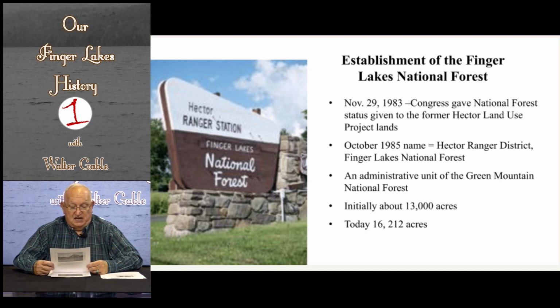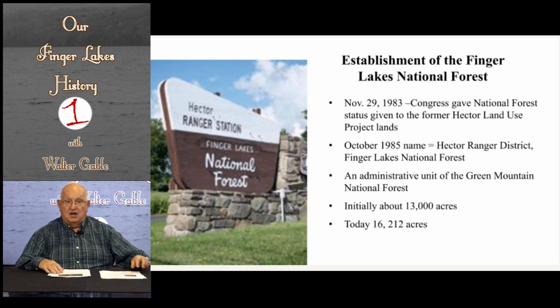This, I say again, is the only national forest yet today in New York State. Originally, this Finger Lakes National Forest was about 13,000 acres, but today it has been expanded to be a total of over 16,000 acres. Because of its small size, administratively, the Finger Lakes National Forest is a unit of the Green Mountain National Forest of New England.